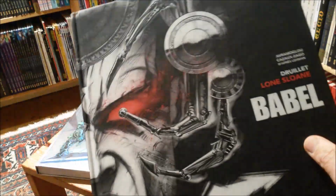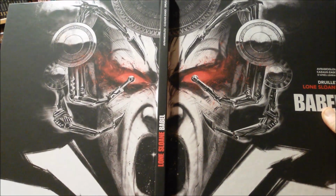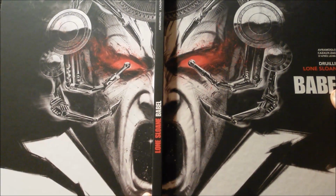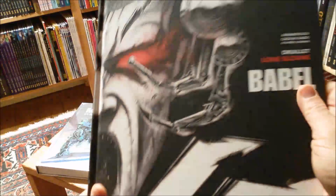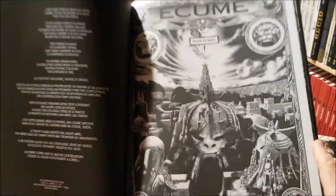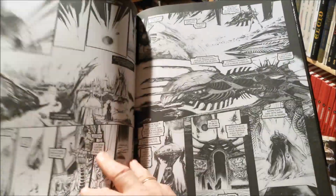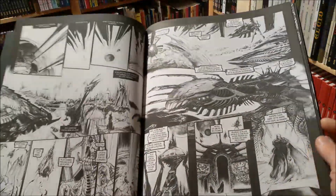Because this book here uses his visual inventions pretty good, I have to say. So I was really intrigued after I got this book here in French and huge oversize in black and white of Babel or Babel.